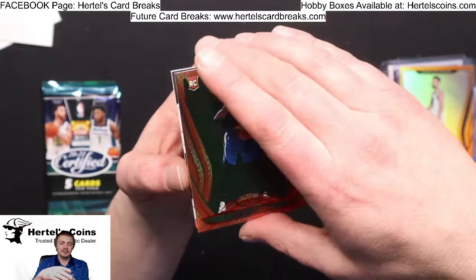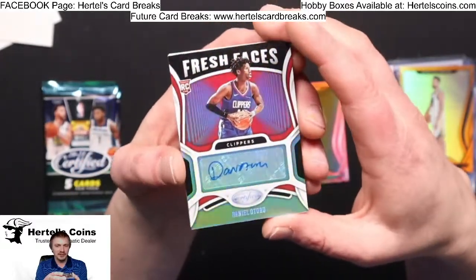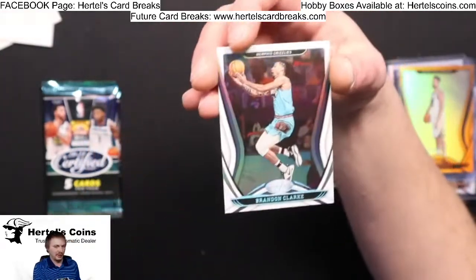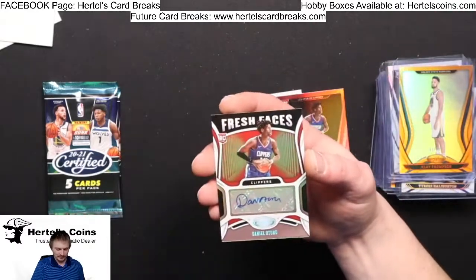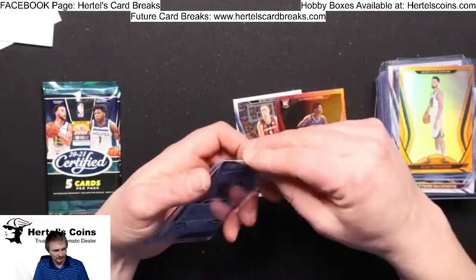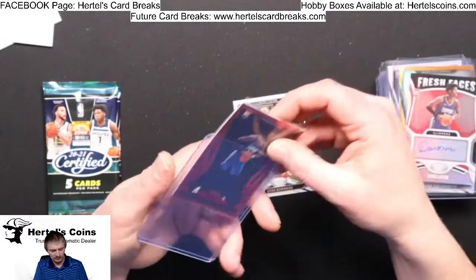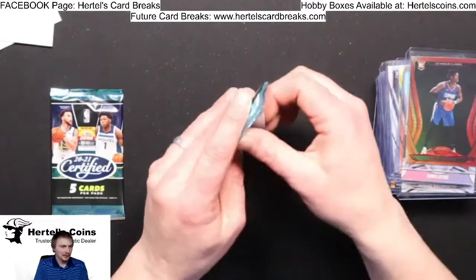Got Daniel Oturu, rookie red from the Clippers. And a Daniel Oturu auto. Fresh faces from the Clippers. So two Daniel cards in a row. Seth Curry from the Mavericks. And a Brandon Clarke from the Grizzlies. Here we go, two more.